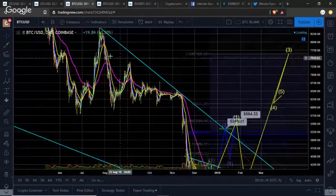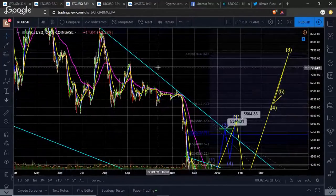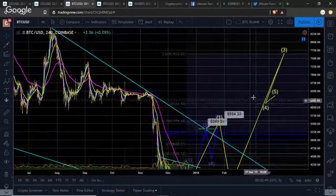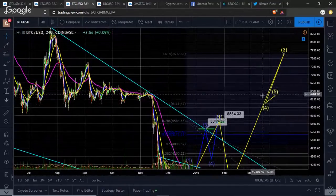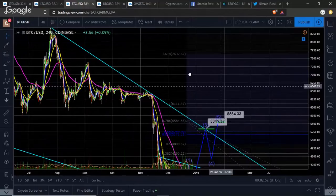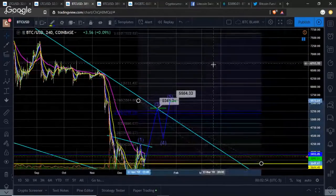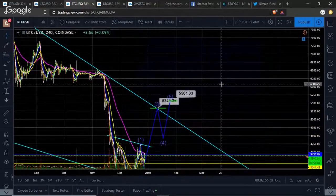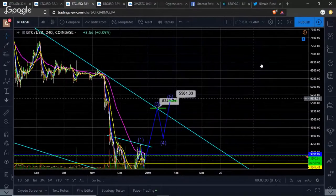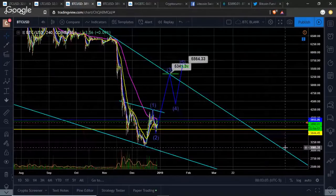You can see there's some resistance over here, and that would be really interesting. And obviously there's a lot of support to get through, and I believe this 6,000 range is going to take us quite a while. There's going to be a lot of testing before we'll be able to break that. And again, once we get up to that range, that may be so much resistance we go all the way back down and could make a double bottom, and we could go lower.